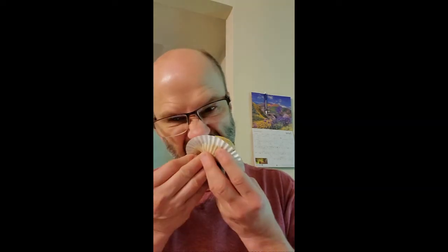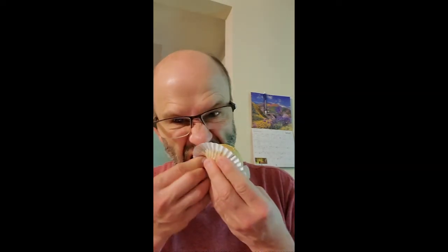All right, here we go. Let's give them a try. Really hope it's going to be good. The batter was a bit on the, there's a bit of a sourness, I guess, to it, which is common with mixes because they put in preservatives that make it sour. Heck, you can even taste that with some of the big cupcake or muffin brands like Otis Spunkmeyer. It has a sour flavor to preserve it.